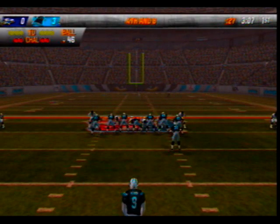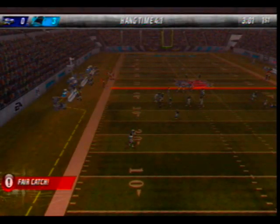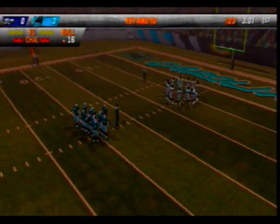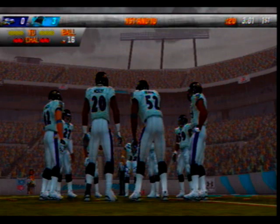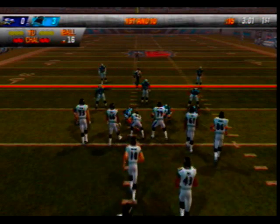Number nine comes into the game for the punt. Hall in to return. And he chooses not to return this one. Fair catch made at the 16-yard line. Baltimore will start the drive at the 16-yard line. First and 10.